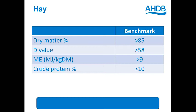Now that would need very significant protein supplementation to make it possible for those rumen bugs to work on that well. So a big demand for rumen degradable protein on that sort of hay. But this sort of hay, 58 D value, 9 ME, is nice hay. And one good thing about hay, it doesn't have any of the negative fermentation characteristics a silage would have. So it would actually be effectively very palatable if it was made well and it was nice and dry and free from molds.